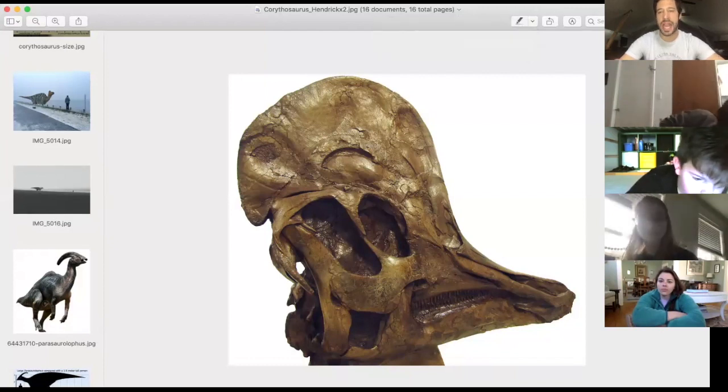As we go through our 3 Hadrosaurs of the day, we are slowly lessening in size. So first was Hadrosaurus, about 15,000 pounds. Corythosaurus is about 10,000 pounds.